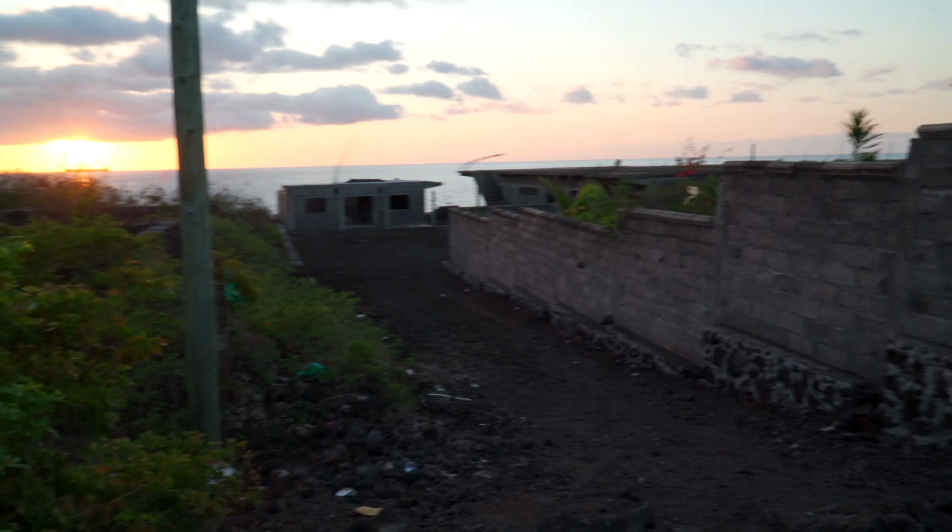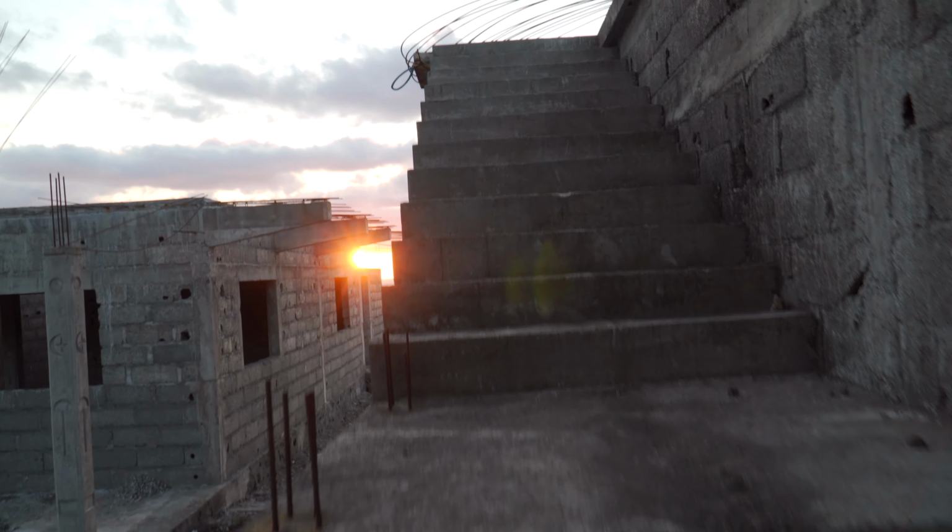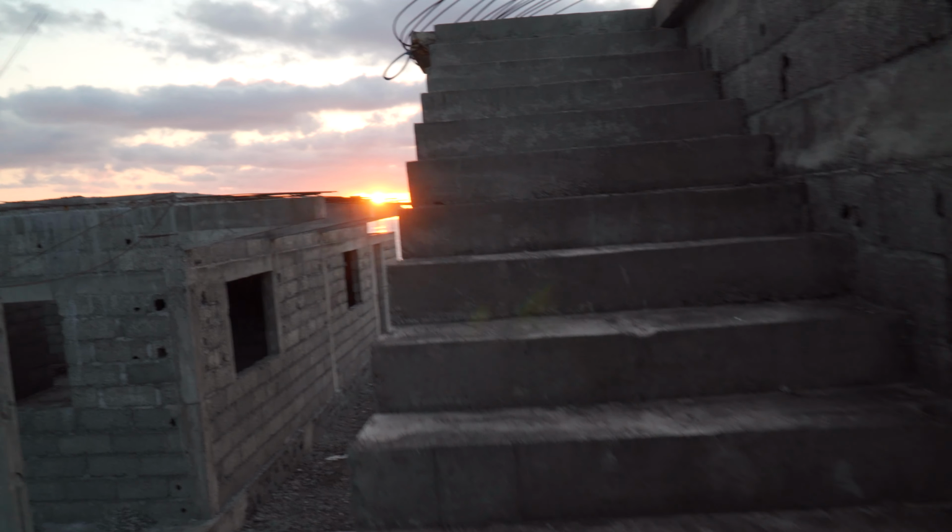Oh man, that sunset is beautiful. That's one thing that's quite nice about the Comoros. If you are looking for nice sunsets, Africa obviously is known for its sunsets, and I've seen some really spectacular ones in Botswana. And now Comoros is going to come through. Well, at least I think so.